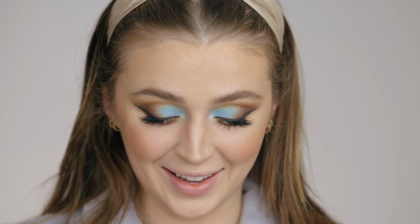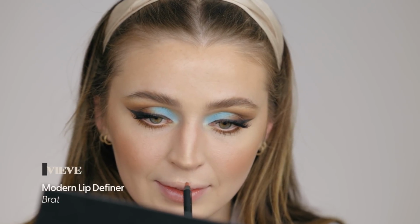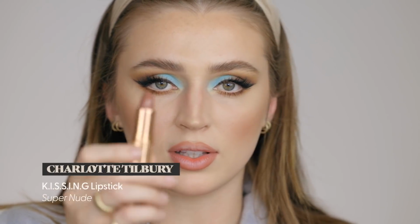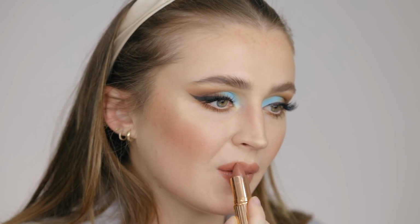For lips, I was a little bit unsure of what I wanted to do. I think I'm just going to keep it pretty neutral just because I really want the pop of color to be on the eyes. I'm going to go in with the VIEVE Brat lip liner and use this to line the lips. Oh, this smells so good. Okay, yeah, let's try this lip. This is the Charlotte Tilbury Super Nude. It's a little bit deeper. Oh my god, these smell amazing. Really creamy too.